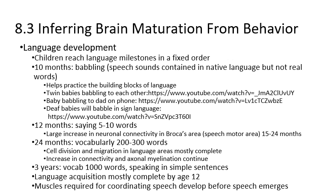Language acquisition is mostly complete by age 12. Of course, vocabulary is going to increase, etc., but they're speaking mostly like a basic adult. And notably, muscles that are required for coordinated speech develop before speech emerges. So babbling is probably part of the reason for that. They're practicing these muscles and these motor actions that are needed for speech.